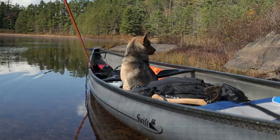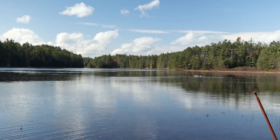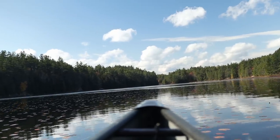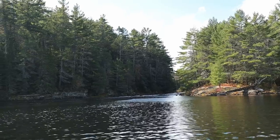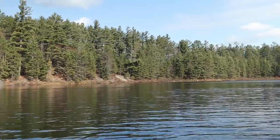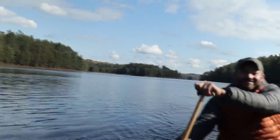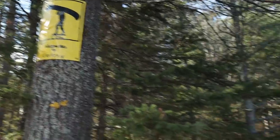Good boy. Can you stay in the middle of the canoe today? Beautiful day. Right, 80 meters. It's gonna be a killer portage into Catfish Lake.